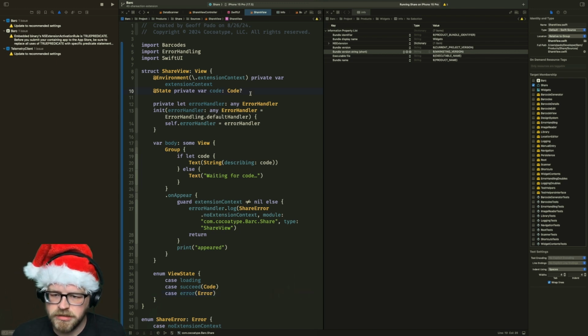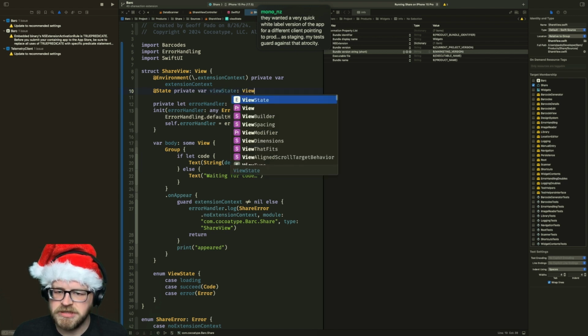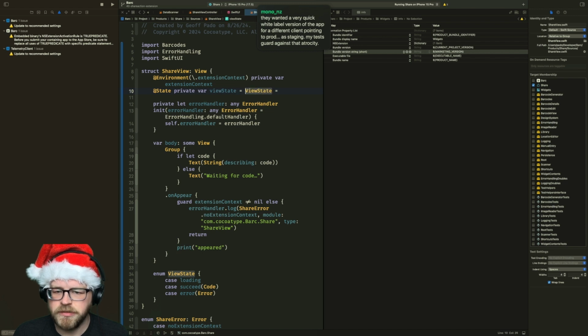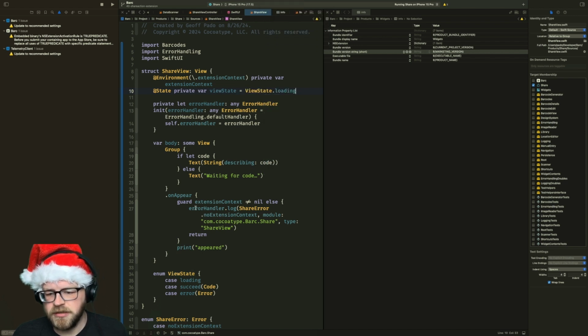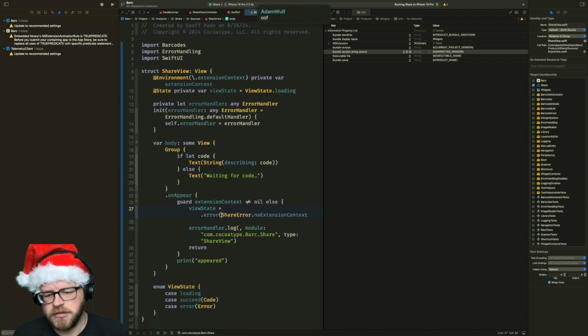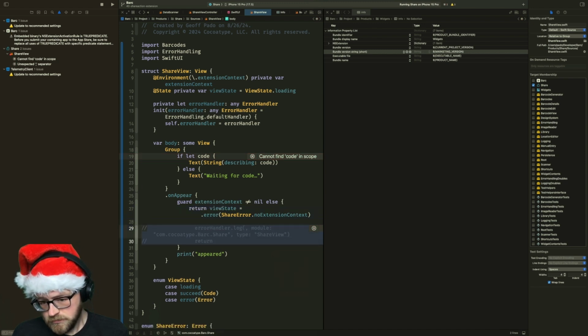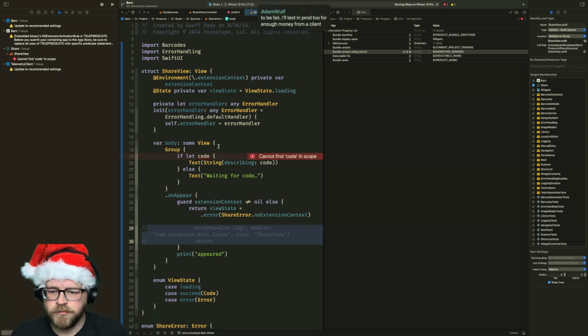And then what we're going to do here is we're going to say @State private var view state equals view state dot loading. On appear, guard that we have this extension context. Otherwise, what we are actually doing is creating our error here. Really all we care about is view state equals dot error that. And then I think we can just return, because we're setting it, and so therefore nothing happens. Yep. Okay, cool. So then this becomes a switch statement instead.